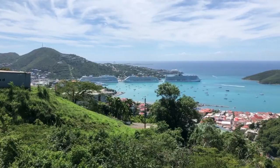First stop on our tour is McFoley. It's a restaurant and hotel, but we're actually at a viewpoint right next to it, and it looks beautiful. Right behind me, you can see three cruise ships. The most cruise ships that could be here at one time is three. So if you see three, best believe the island's gonna be pretty packed. So be prepared for that.